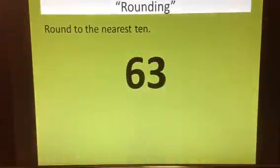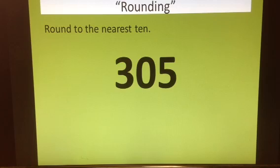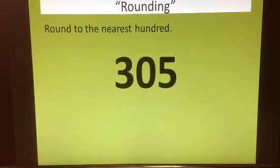Round to the nearest 10, the number 63. 63 rounds down to 60. Round to the nearest 10, the number 305. Ooh, tricky one. 5 in the ones place rounds up, so rounding to the nearest 10, it's 310. Now I've changed it a little bit. It says round to the nearest 100. 305 rounded to the nearest 100 is 300.